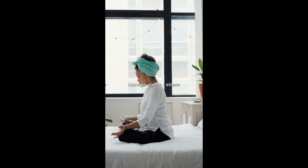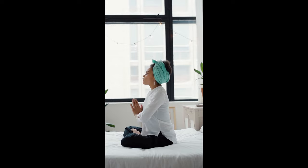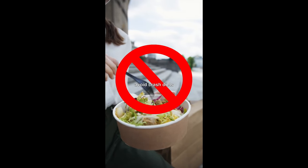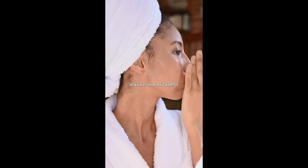4. Manage stress. Stress can cause hormonal imbalances that affect facial fat. 5. Avoid crash diets. Rapid weight loss can cause facial fat loss. 6. Use retinoids. Topical retinoids can improve skin texture and thickness.